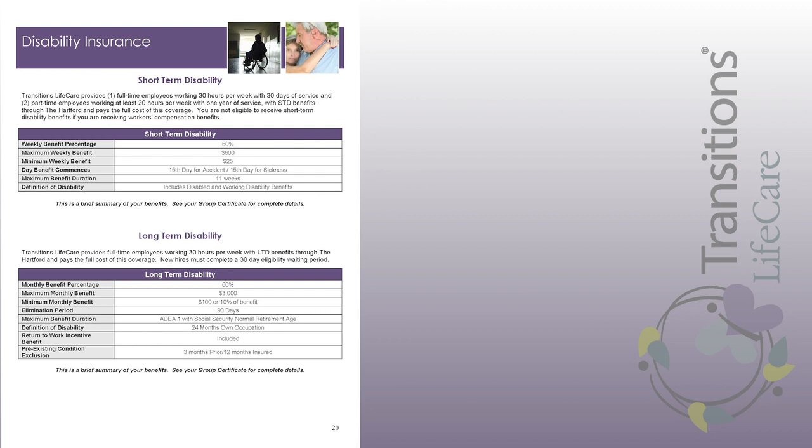Long-term disability would kick in after being out of work for the 11 weeks and provide 60% of the employee's gross pay up to a maximum monthly benefit, which you will find in the Benefit Summary Guide. The maximum benefit duration is up to the normal Social Security retirement age or upon returning to work. Employees must be approved to receive the short or long-term disability benefit.